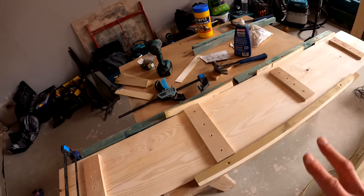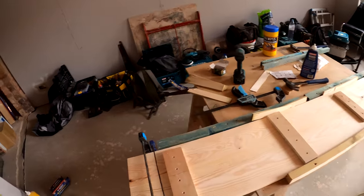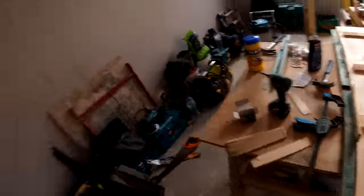So now I've just got to repeat this two more times. I'll get these in and then leave them to go off fully, and then we can get them cut to size, ready for our opening.